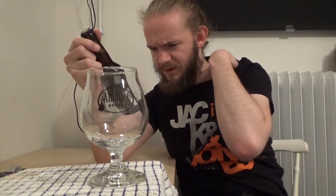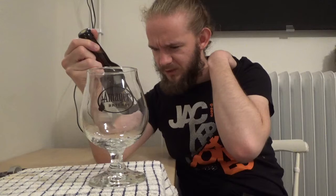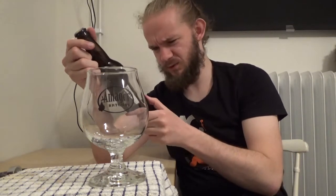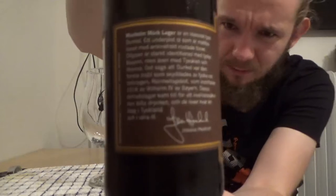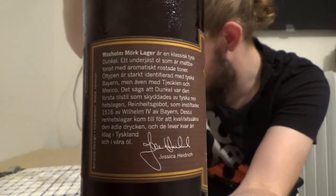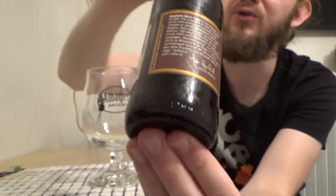This beer, I'm not sure exactly what the last little bit's saying, but it's saying something like, we've brewed this to be a quality beer that lives on. We wanted to bring the spirit of Germany into our own beer. I think that's basically how this one translates. You can pause it there and have a little look at the Swedish if you want, and you can see Jessica Heydrich's signature on the bottom there too, which is really nice.